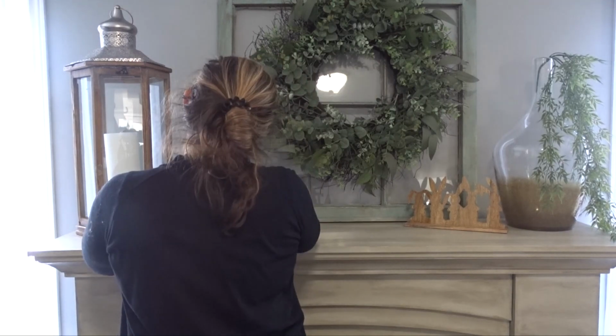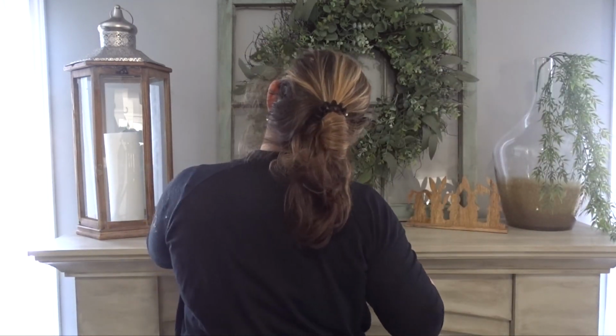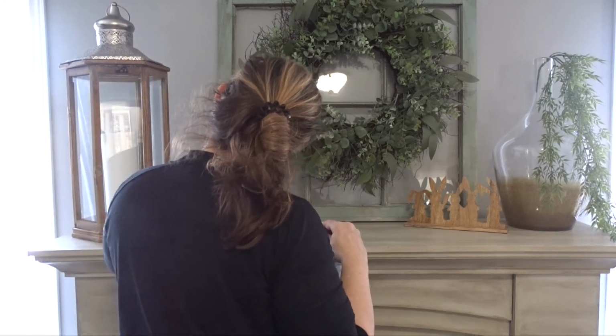I am still loving that wreath a lot. I got this just before I was switching out my Christmas for winter decor, and I thought it still looks pretty good, and I want to keep it here for my spring and Easter decor.